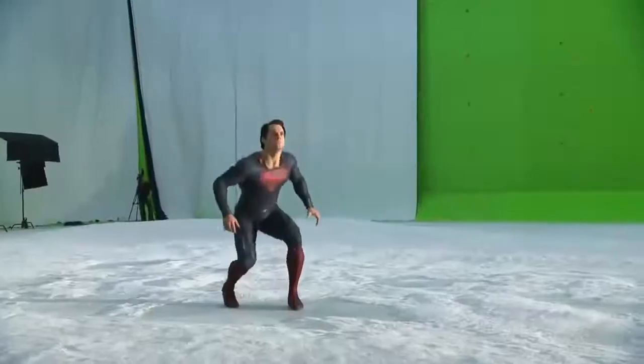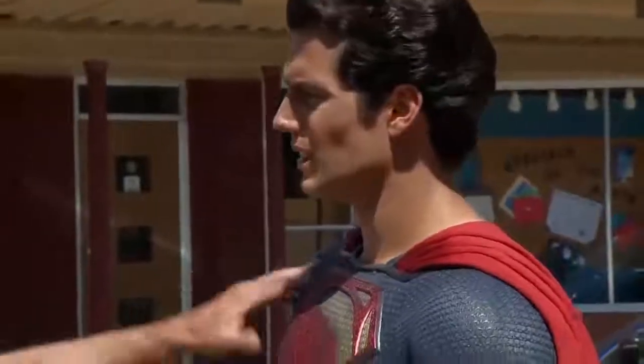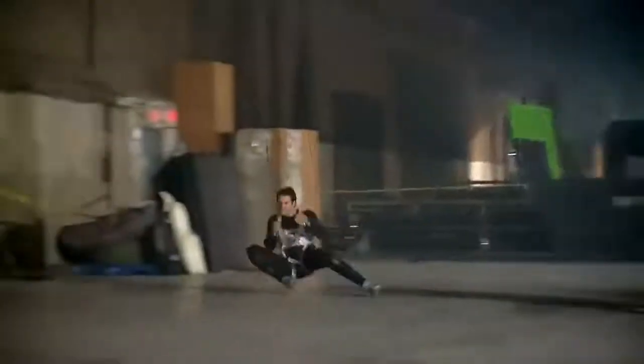He also refused to take steroids to muscle up for the role, saying it would have been dishonest of him to use trickery while playing Superman, and he wanted to push his body to the limits to develop his physique into one that was worthy of the character.